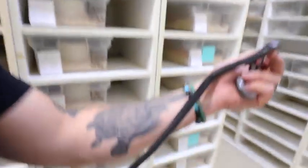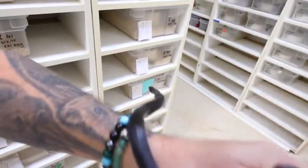These guys don't get quite as big as the Mexican black kings, so if you want a jet black snake just like a Mexican black king, but you don't want it to get too big, the house snakes are a perfect option for you. Absolutely wonderful looking snakes.